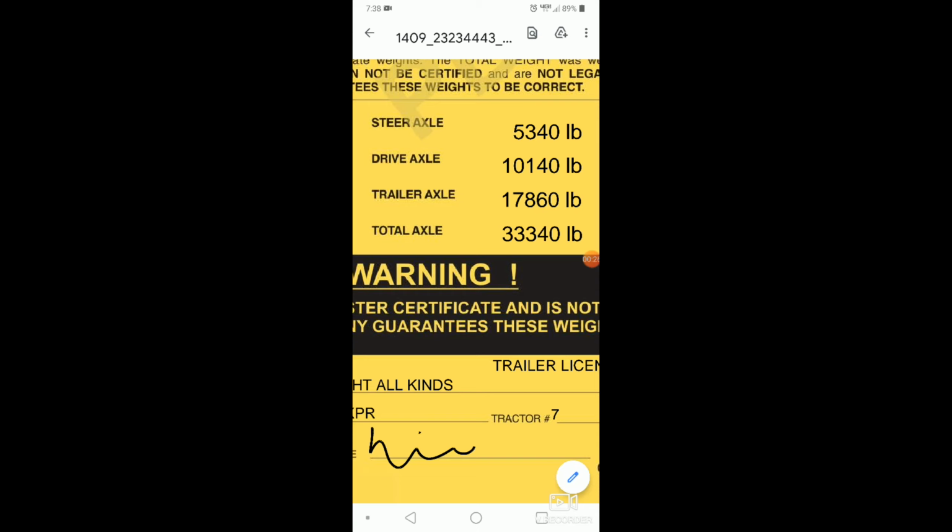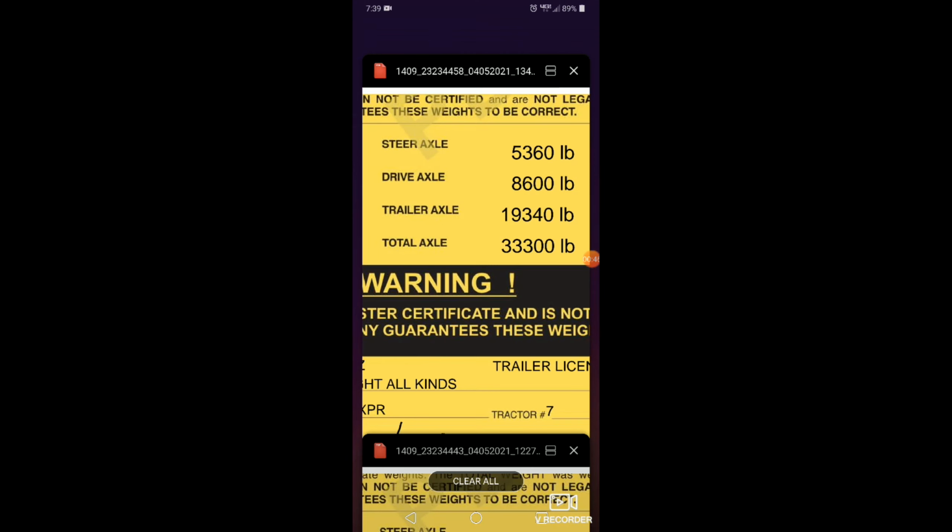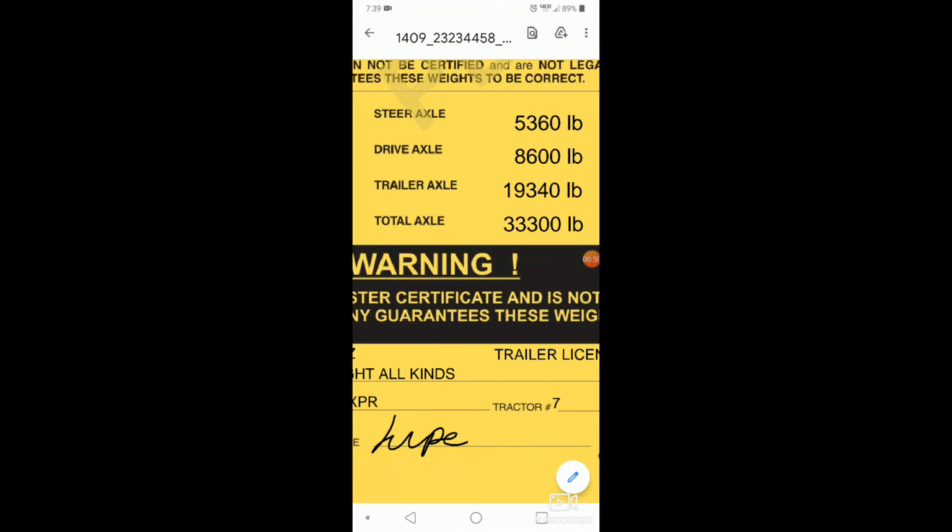The trailer axle, I'm good up to 20,000. 17,860 is where we wound up. And then the total weight was 33,340. I'm good up to 40,000, so nothing wrong there. It's just the drive axle. So what I had to do was go back to the shipper, have him relocate one of the pallets from the front of the trailer to the back of the trailer to shift some of the weight. Those pallets are about 1,500 pounds each, so one pallet was enough.